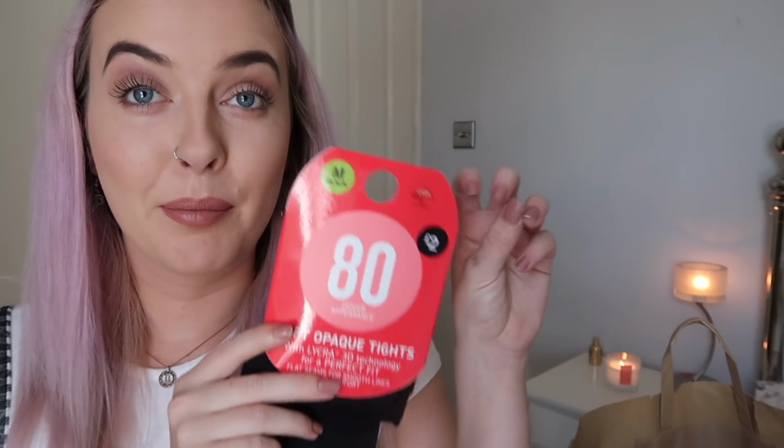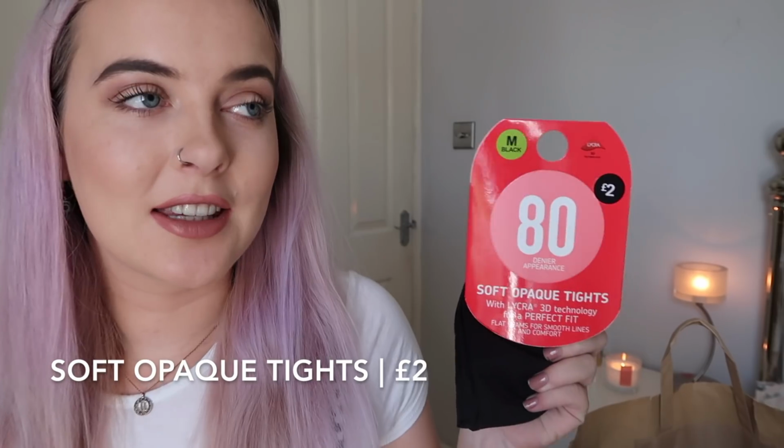And then I got another boring item, just a pair of tights. The Primark ones I find are really good considering the price. I'd never expect pairs of tights to last very long just because they are so thin and I'm always putting my nails through them by accident, but yeah, £2, they'll be fine.